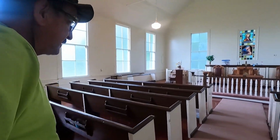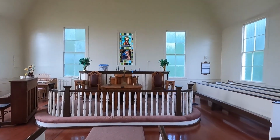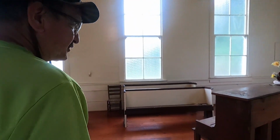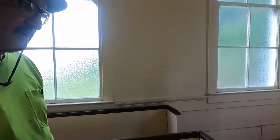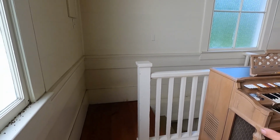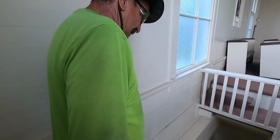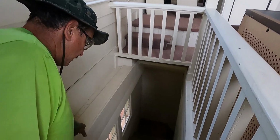We'll just go downstairs and see what's going on downstairs. I think it's been, what did I say, 2 years ago? They moved out of this church. About 2 years, maybe 3, I can't remember exactly. It's been on the market for a little while. Anyway, here's some stairs that go down to what probably used to be either a storage area or a basement or something. At some time they converted it to a fellowship hall.